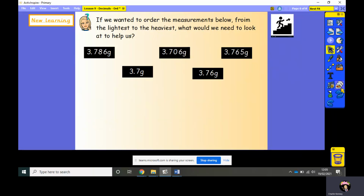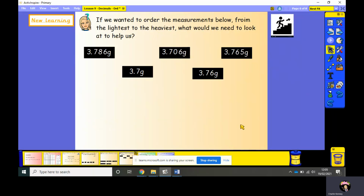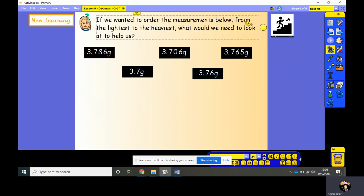Right, next question. Let's have a look. We've got this one, and then I'm going to show you your activity. So this time we want to order the measurements from the lightest to the heaviest. So the lightest is going to be the smallest. It's not going to weigh a lot. To the heaviest, the biggest number. So we're going in ascending order here.